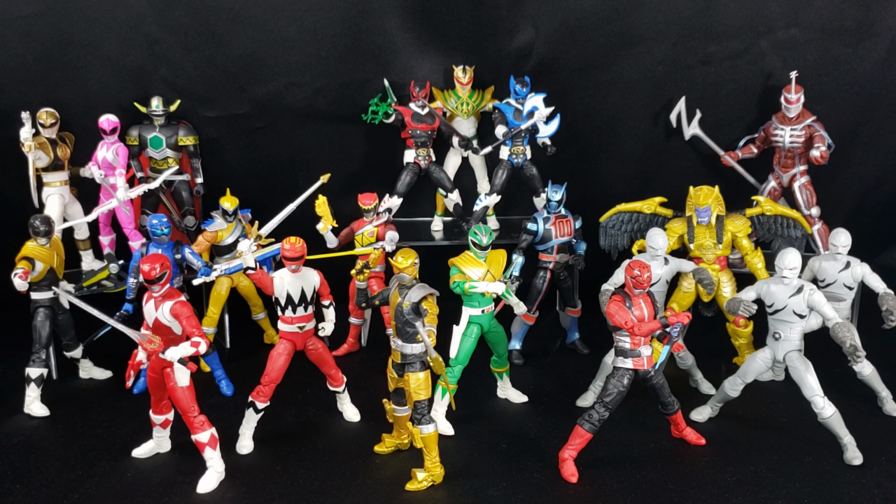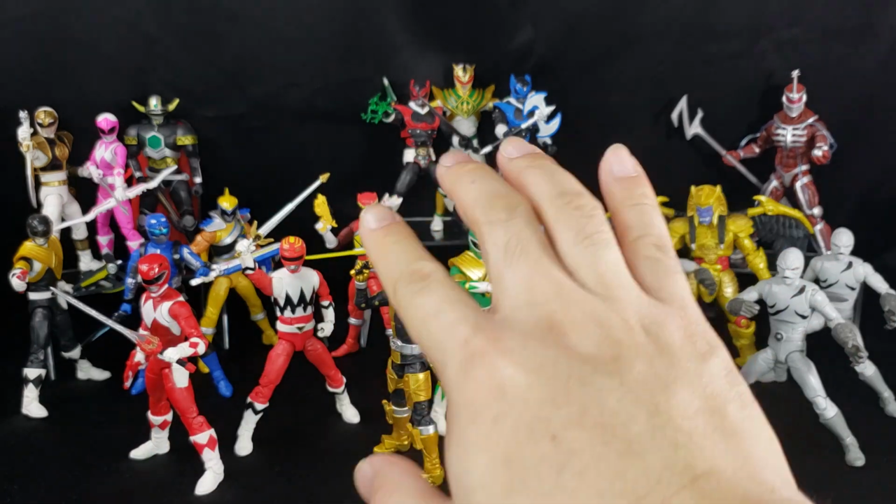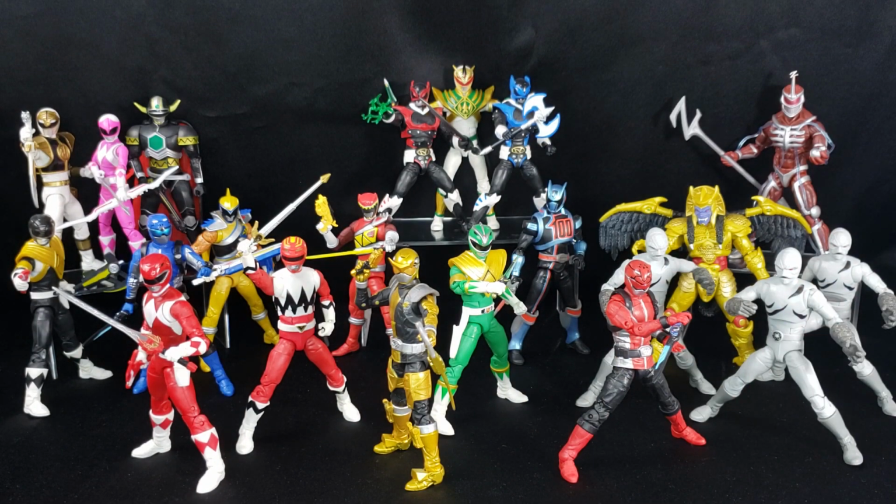Something I want to mention when it comes to collecting this line: don't jump the gun. Oftentimes, people who collect get too trigger happy and say, oh my God, I need to get this figure now. These figures, you will find them. I promise you. All of these figures that I've picked up, I've not bought from the secondary market, AKA Amazon, eBay, stuff like that. I found them in the wild. I found them at GameStop, at Walgreens, at Target.